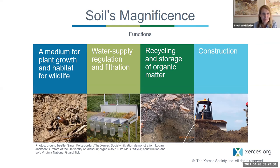It's a medium for plant growth and habitat for wildlife. Soil is also critical to regulate water supply and filter water. Soil is where all the recycling and storage of organic matter happens. And then also anywhere we are on land, whether we're directly walking on soil or in buildings or on roads, soil underlies all of that. And so it's also important for where and how we build or construct things as humans.